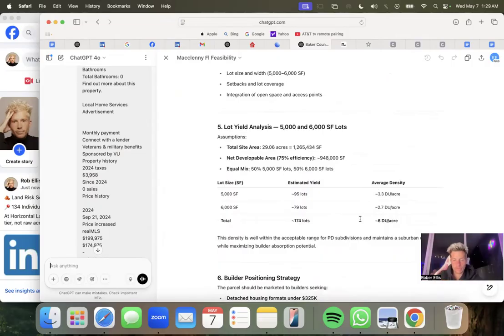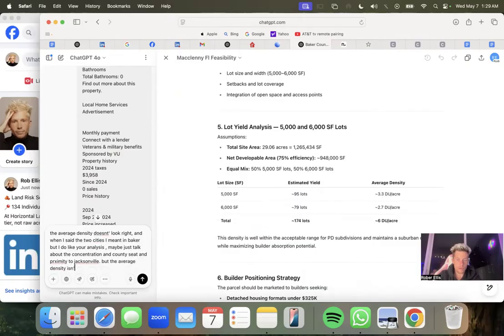Now, I don't think that the average density looks right. And when I said the two cities, I meant in Baker. But I do like your analysis. Maybe just talk about the concentration and county seat and proximity to Jacksonville. But the average density isn't right on the table. It has to be the blended density. I think you meant 6.3 maybe and 5.7.